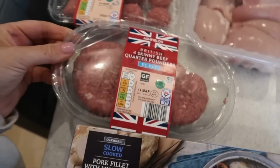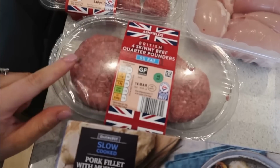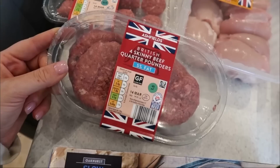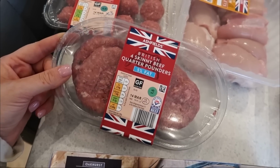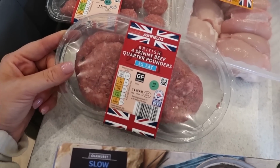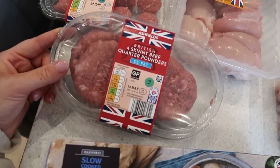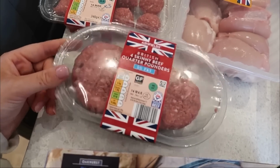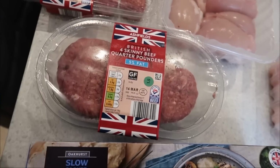And then on the menu this week, we have got the British skinny beef burgers. Who remembers when these used to be half a sin? They are at 1.5 sins now, but they're well worth it. They're super juicy, really nice. You can season them if you want to. We do. We personally pop the JD Seasonings burger blend on them. You could just use salt and pepper, a bit of garlic and a bit of onion if you wanted to.